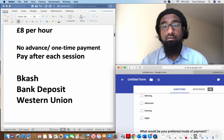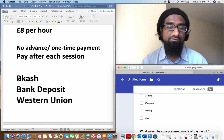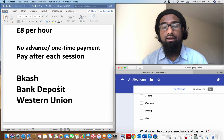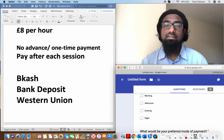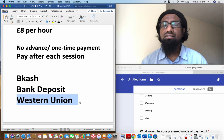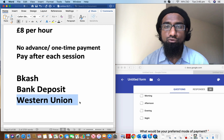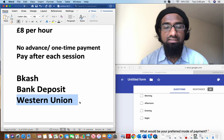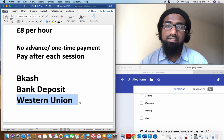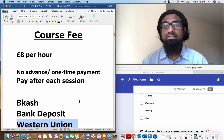If you are in Bangladesh, you can transfer money through Bikash, or you can deposit money in my bank account. Or if you're an international student outside Bangladesh, there are many apps to transfer money. However, Western Union is, I think, one of the most trusted money transferring agencies. So you can transfer money through Western Union. So I think this is most of it.